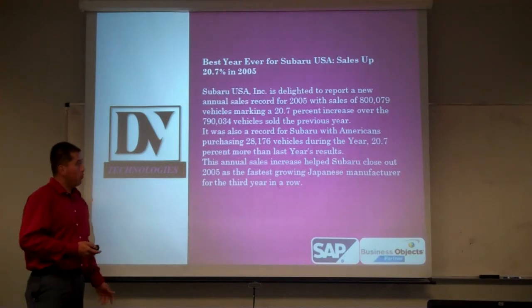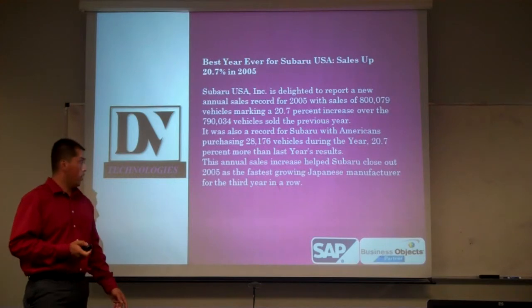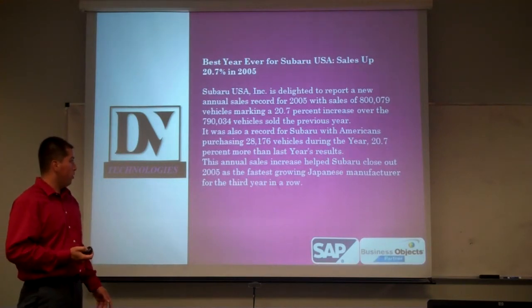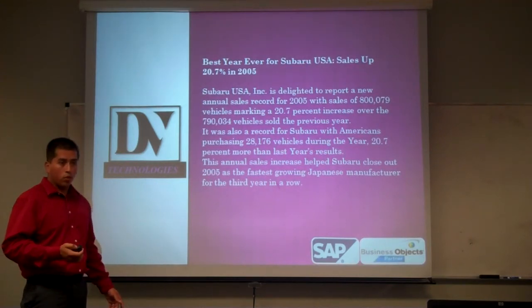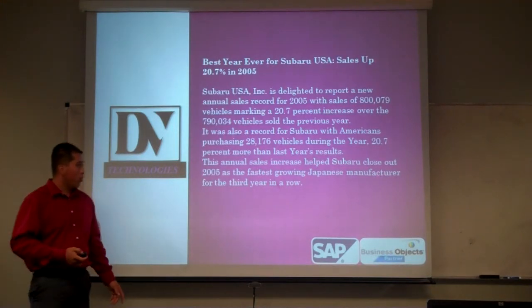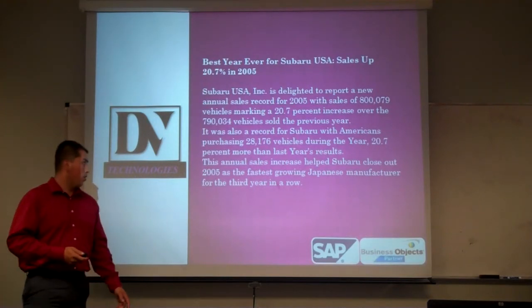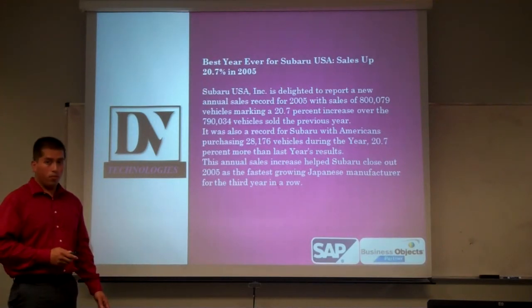And this is also the record for Subaru, with Americans purchasing 28,176 vehicles during the year, which is once again 20.7% more than last year's results. This annual sales increase helped Subaru close out the 2005 year as the fastest growing Japanese manufacturer for the third year in a row.